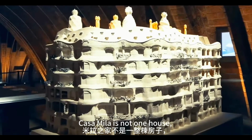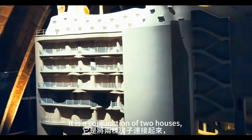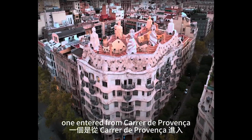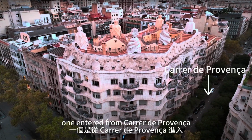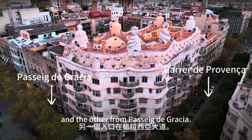Casa Mila is not one house. It is a conjunction of two houses. One entered from Carrer Provença and the other from Passeig de Gràcia.